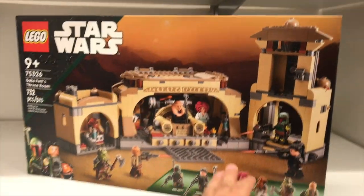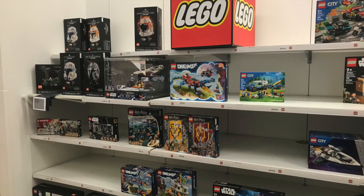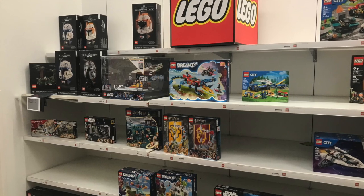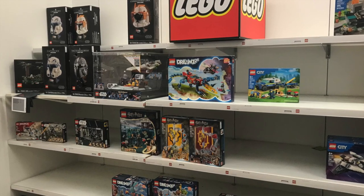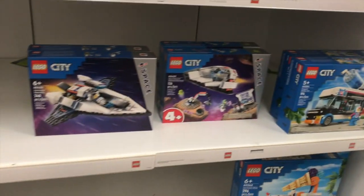As for the new stuff, they have a lot of gaps and a lot of missing space on their main shelf. I have two theories, and the latter is probably correct. The first is that they just sold out of all the new stuff, but because it's Kohl's, I think most people don't think Kohl's when it comes to LEGO, so I'm going to assume that they just haven't put out the new stuff yet, or they're just slowly putting it out.